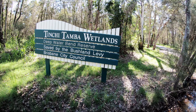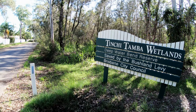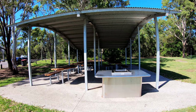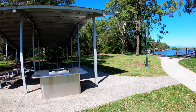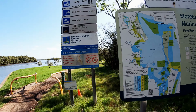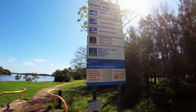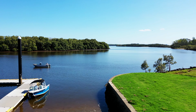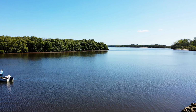We're now up as far north as we can be within the Brisbane city limits. Just sitting on the North Pine River is Tinchi Tamba Reserve Wetlands. Beautiful little spot. It's got a great day use area. I've actually featured this in one of my previous videos, which you'll see the link to above. Great access. The boat ramp itself here is really good to get into. There's no muddy residue that sits on the ramp like it does on the Brisbane River, so it makes it really easy to get in. You can get in at any part of the tide.